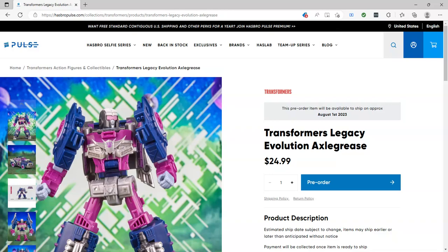So, of course, release date is August 1st. Price is $25. Still available for pre-order. I actually didn't buy this one. I was mostly focusing on the ones I really wanted. I will end up purchasing this one, but this is definitely not a priority purchase in my opinion.